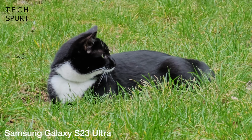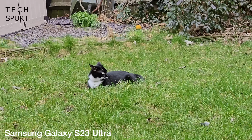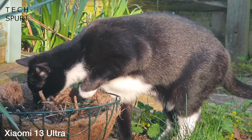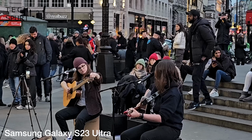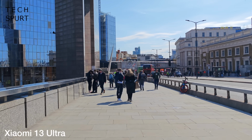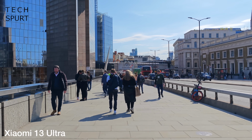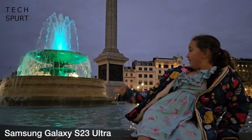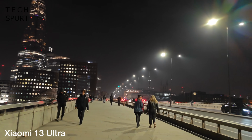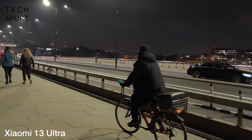And for your home movie experiences, well, both the Xiaomi 13 Ultra and the Samsung Galaxy S23 Ultra can shoot up to 8K resolution video footage. That's a pretty impressive image stabilization as well, so you can move and shoot at the same time if you like. And I was perfectly happy with the results from both of these premium phones, although I think Xiaomi just about has it when it comes to low light videography.